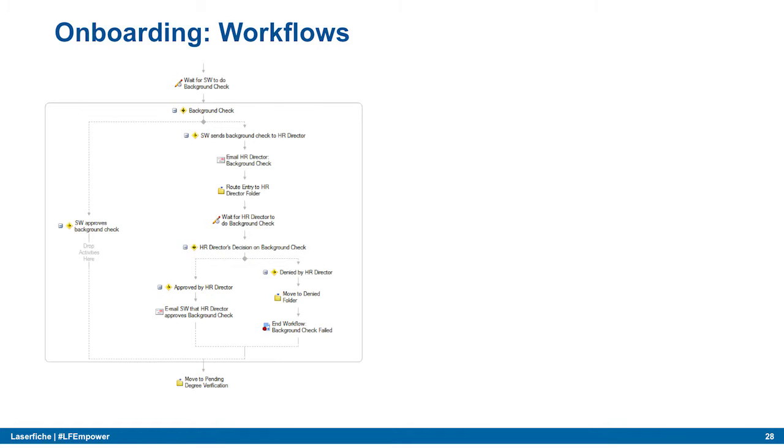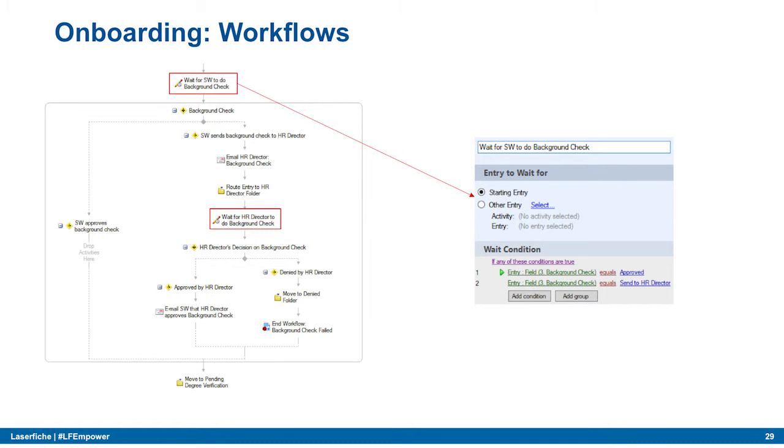Continuing on, up here we're going to wait for the student worker to make a decision on the background check. So basically, the workflow is going to pause and then wait for that drop-down value to change. The only two options are either approved or send to HR director. If they approve it, it follows this path here and skips all of the HR director.